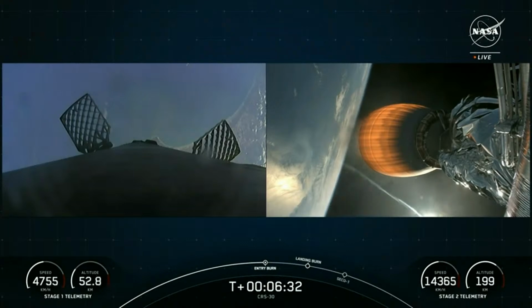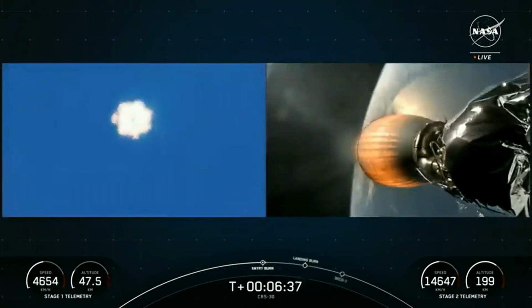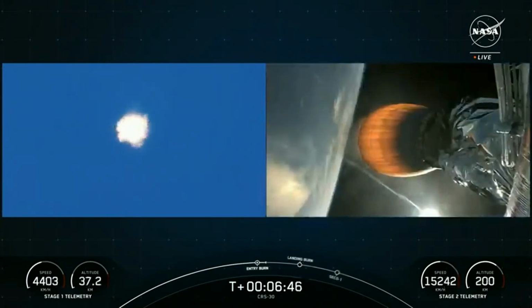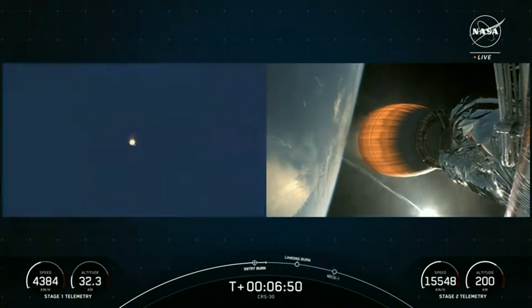Stage 1 entry burn startup. There is the start of the stage 1 entry burn, and this is a 3-engine burn on the first stage of Falcon 9. Stage 1 entry burn shutdown. Stage 1 FTS has safed.